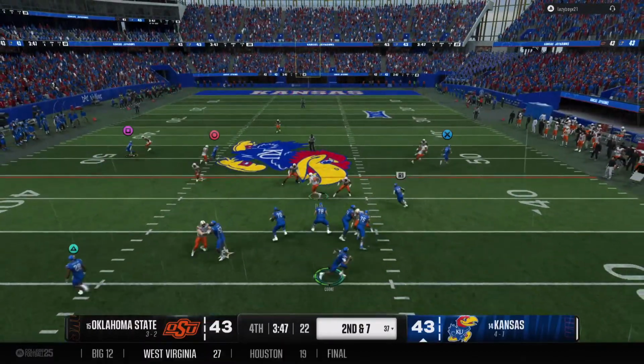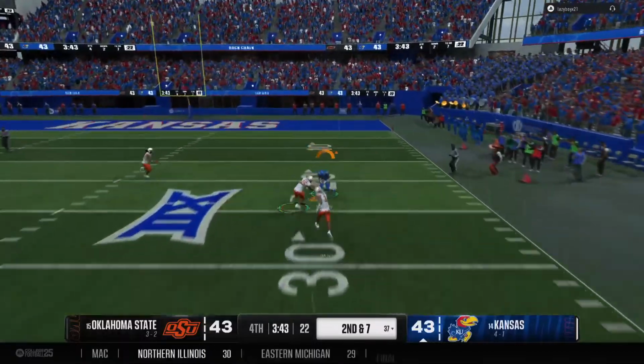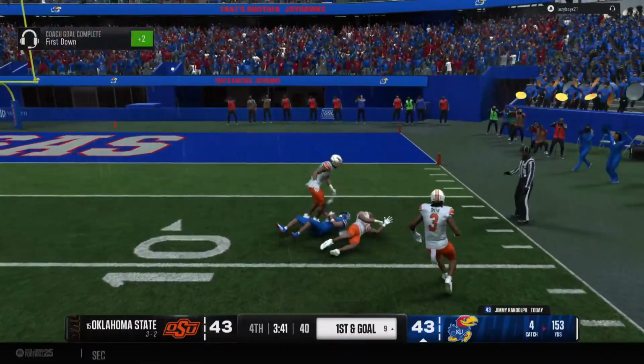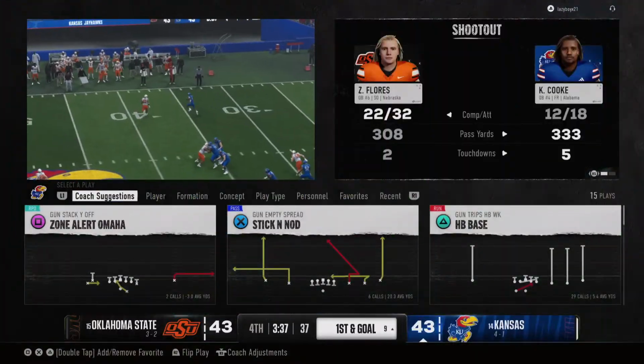He's looking to throw. Buys a little time. He'll throw one to his right. And he's got it inside the 25. The stop is made, but this offense is threatening, first and goal from the 9.